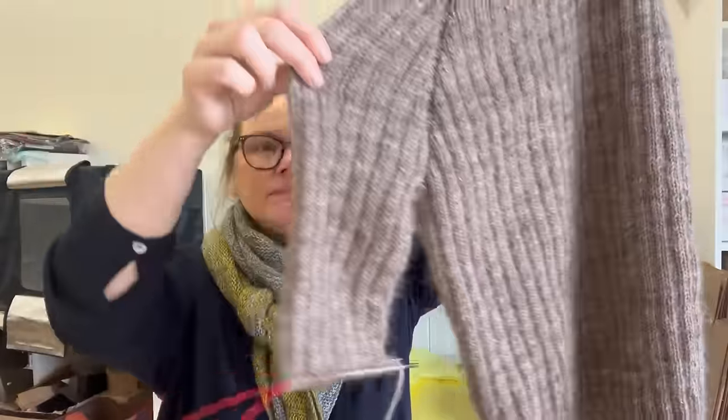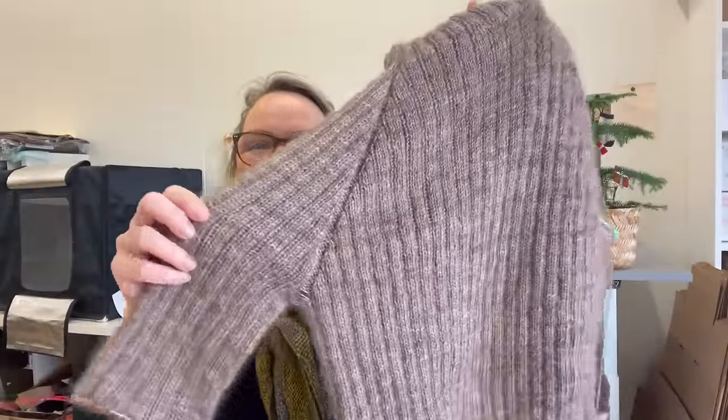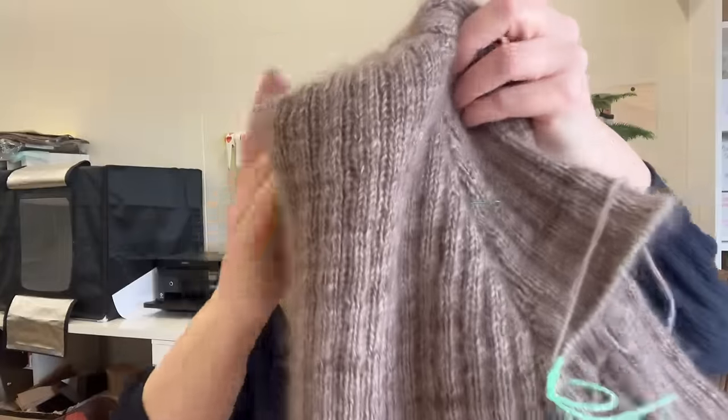Anyway, I am done with the body on this. And I'm working on one sleeve. And I know it looks very narrow, but it's because it's a 3x1 ribbing. So once I block this, it'll be fine. So good thing I have a little bit of an Easter break at the summer house very soon, and I can finish my sweater. And I promise I'll do a summer house vlog when we go next Thursday.